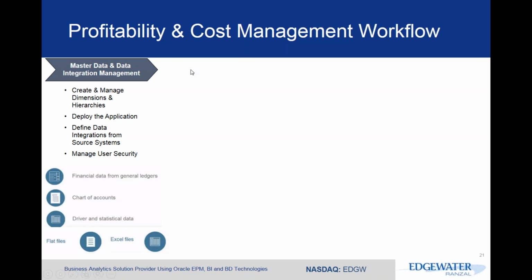So a lot of the same steps that one would go through in any sort of project around sourcing the data would be consistent here. Our general philosophy for profitability cost management products is don't let your PCM project get hijacked by a data warehousing project. Prioritize your data, pick and choose the most important data elements to automate, which typically starts off with your hierarchies, financial data, and a couple of drivers, but then evolve. It's okay to use Excel to get some statistics in the short term, and you can certainly evolve that over time.